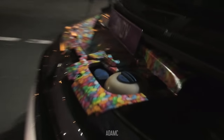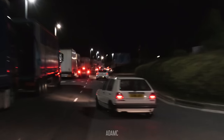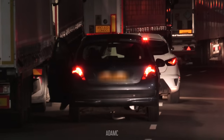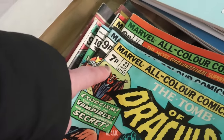Oh, look. Beans. Oh, the Peugeot's exhaust has fallen off. He's pulling over. We just heard an almighty metallic sound and his exhaust. Oh, look, it's completely fallen off. What's he going to do? Is he going to just rip it off? These are a rip-off because they're £1 each, but look, they're priced up at 7p.